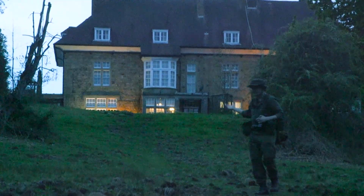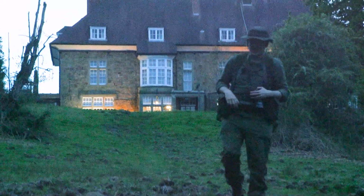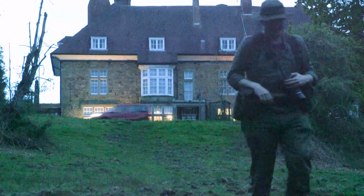We're here at Speech House, and as you can see, there's plenty of signs of all the boar, but there's no boar. I think, unfortunately for us, it's a case of better luck next time.